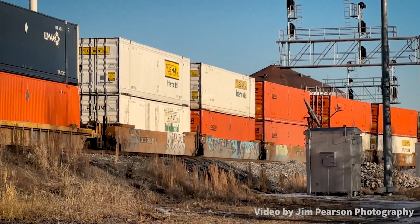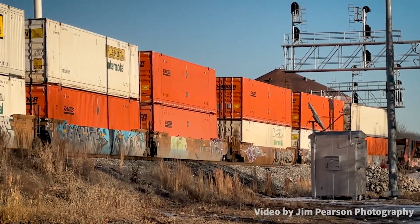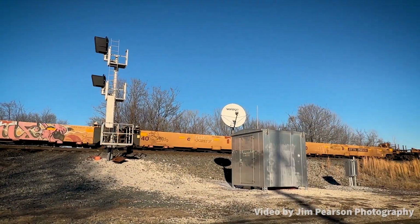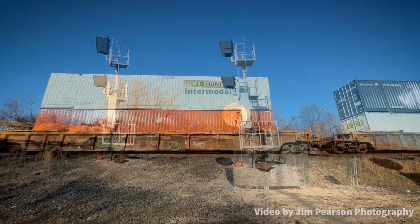I like intermodals and bulk trains. There's just something about the uniformity of them that I think makes for a great picture, or a great video for that matter.